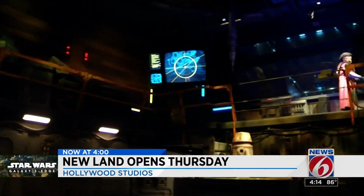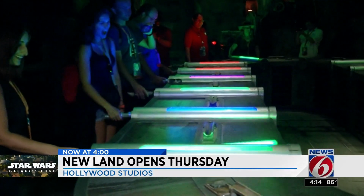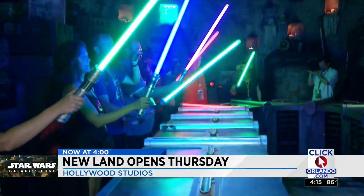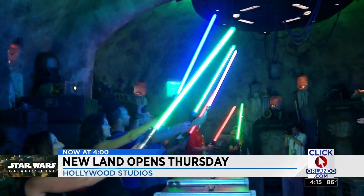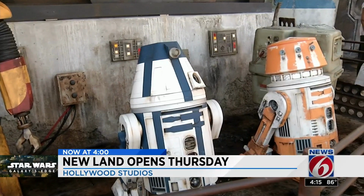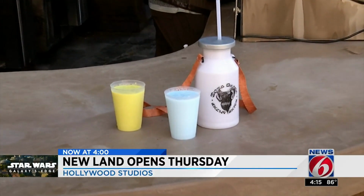The choices for guests, called transports here on Batuu, get to choose who they will fight for. Raise your saber. You can even build your personal lightsaber as you decide if you want to fight for the Resistance or for the First Order. From the droids to the drinks, Disney wants this to be an immersive experience.